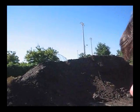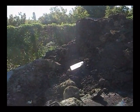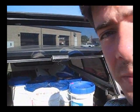Alright, so here we are at the compost dumping area. As you can see, we've got a lot of compost there, and there's some less degraded stuff there. I'm going to go ahead and take these buckets here and dump them in.